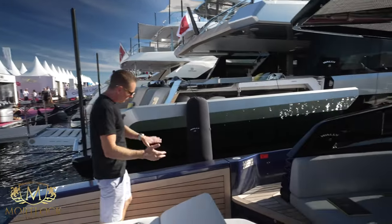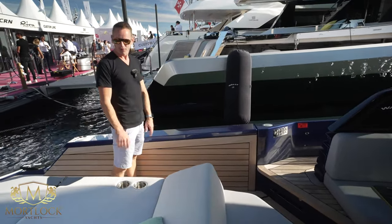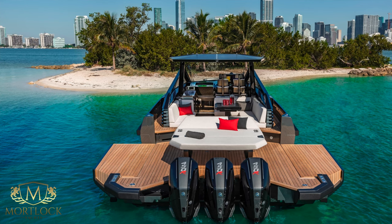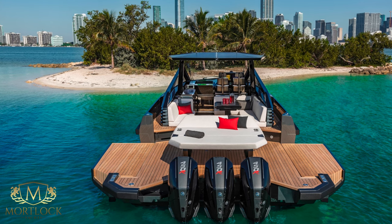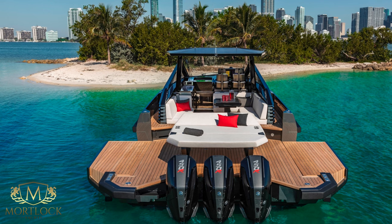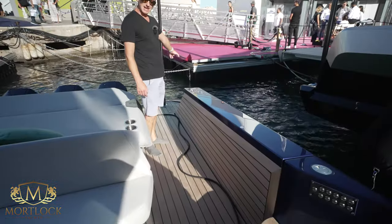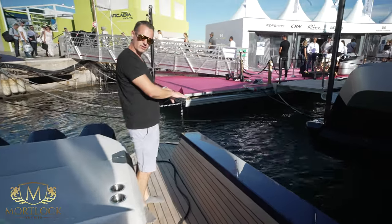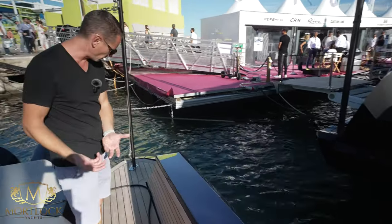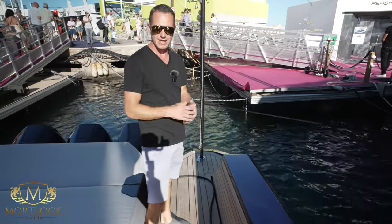In addition, on both sides, you can see you've got additional fold down decks. So this becomes a big, huge aft deck. Once you've got to anchorage, you've chosen your spot, you've dropped your anchor, you open all this out. The back of the boat has steps that go down into the water that also act as a type of passerelle, so it's easy on and off the boat should you want to go for a swim in a bay.